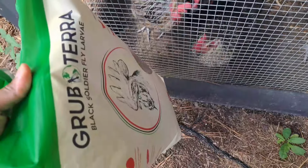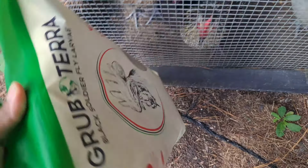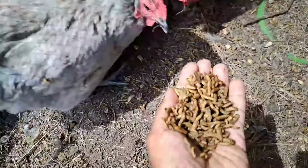Chickens get so excited when they see us coming with these black soldier fly larvae. They're like, yum, yum.